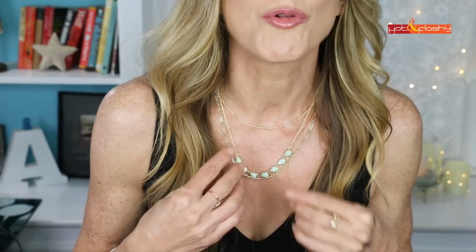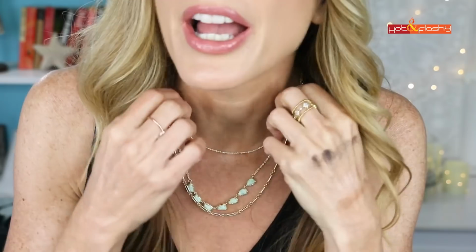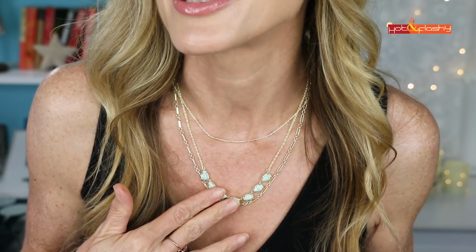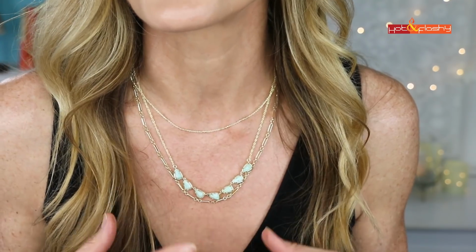Oh, the necklace, I wore this in a couple of videos and I've gotten so many compliments on it, and so many people asked about it and where it was from and what the stones were. So anyway, this is a Kendra Scott necklace. They did send this to me in PR, and I just love the color of this for summer. Not that I'm super tan, but it just looks so great on the skin.